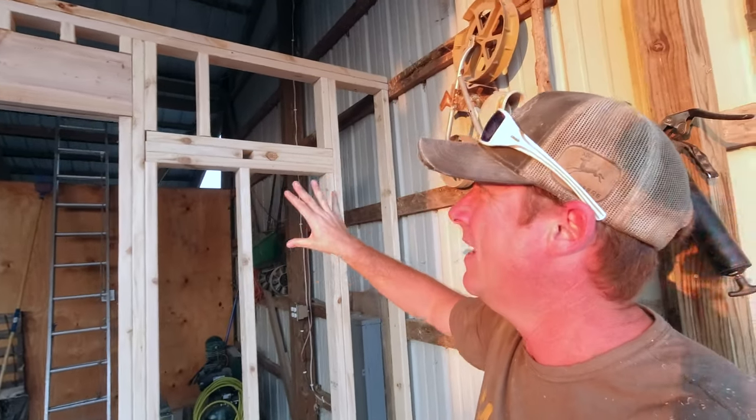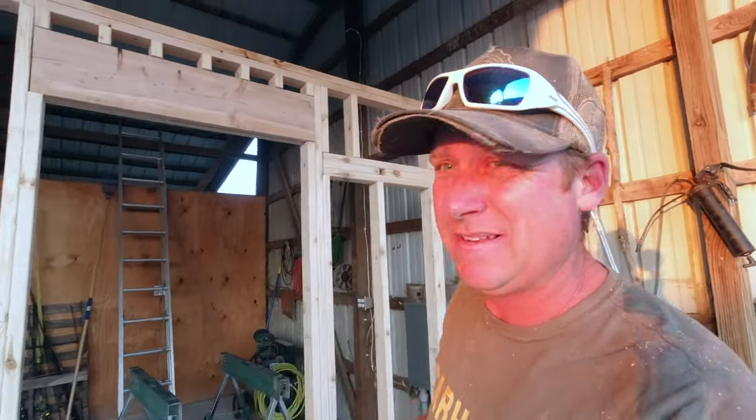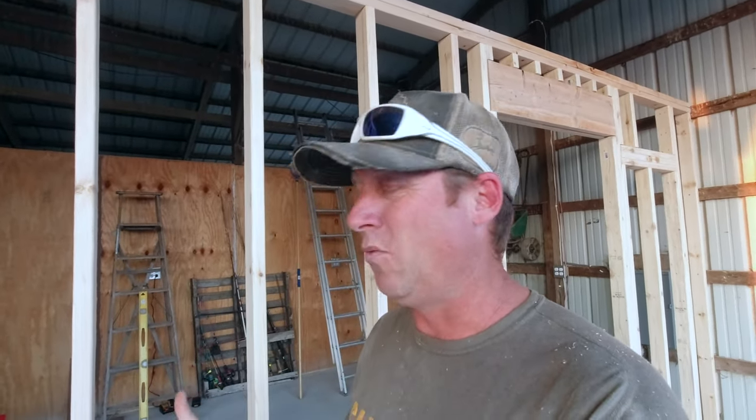That's all framed in. I did not put a header on top of that because I wanted to get it up as high as possible, and it's just a 19-inch gap, so I don't think it'll be that big of a deal as far as load-bearing weight goes, so that's why I didn't do that.